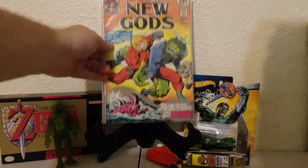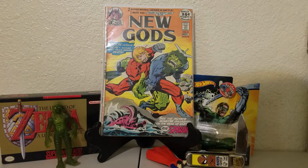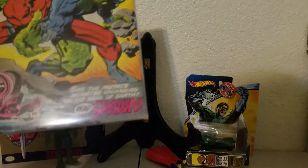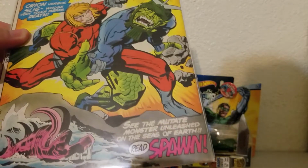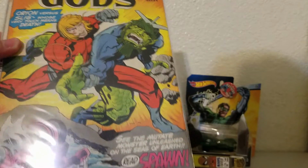I think this was $2 or $3. New Gods, number 5, just a cool Jack Kirby cover. And I thought this was interesting. It says read Spawn. And the way Spawn is written is almost like McFarlane's Spawn. Obviously, this was well before that. But this was a story written by Kirby. I just thought that was kind of cool.